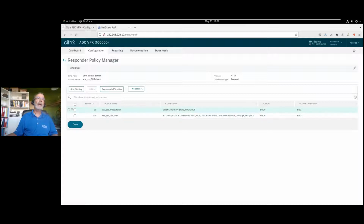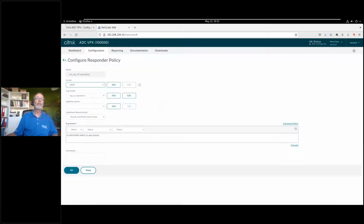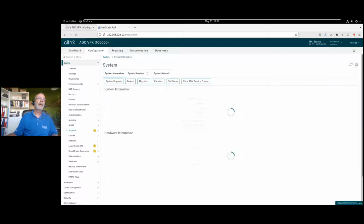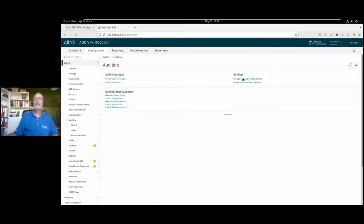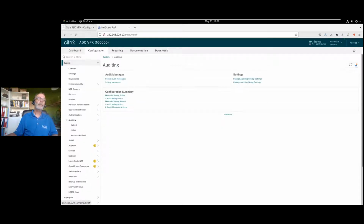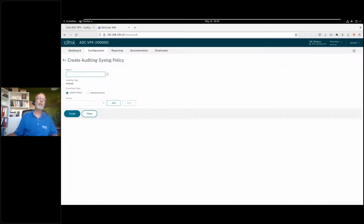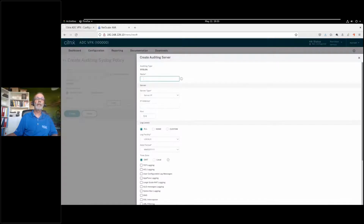Now, I created the logging action, but the logging action will not log because there's still something missing. So this won't do anything. I will have to go into System and Auditing and change the Audit Syslog settings and allow user configurable log messages. I did this already, but this is not turned on by default, so you have to turn it on. Of course, you have to do this with all the rest of the external Syslog servers as well. So if you have a user-defined external Syslog server, this one also needs to have the user configurable log messages turned on.